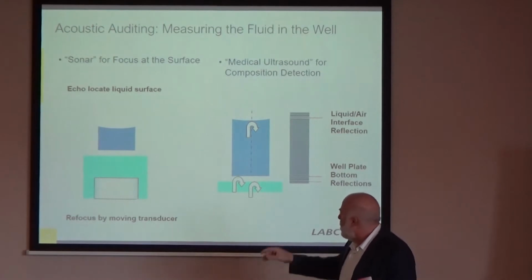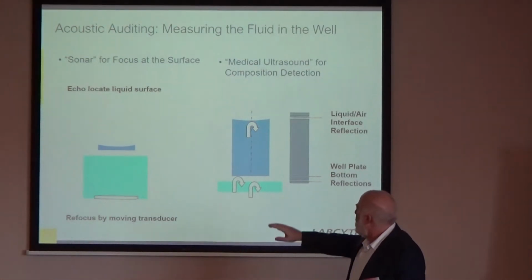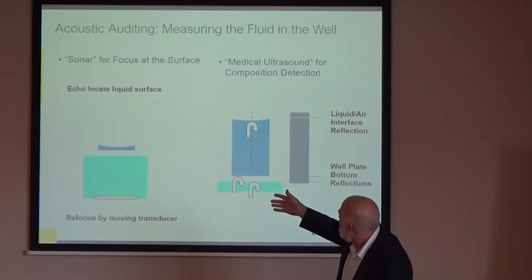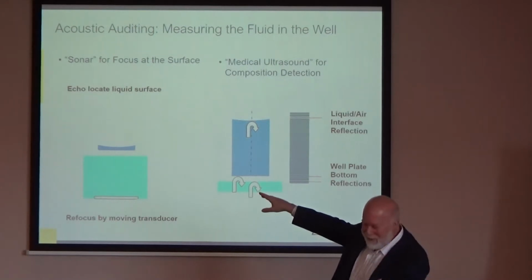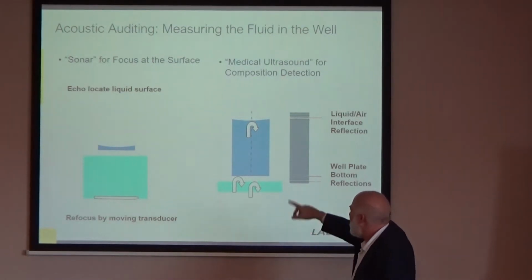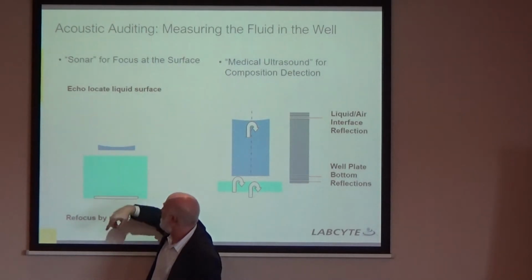So again, as I mentioned before, we could work with, for some reason, the gray doesn't show up here. There actually are walls. We're not doing containerless processing. There's walls that for some reason don't show up in your projector here. There's supposed to be a little well over here. It shows up on my screen there, not here for some reason.